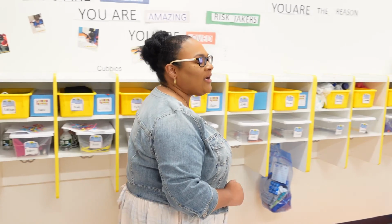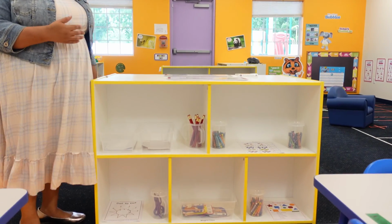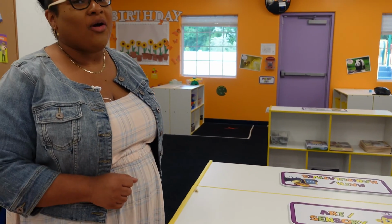Moving on to our Writing and Art Center over here, our teacher has created an art center specifically for the children in this room because they are very engaged in writing right now. We had one child enter the program for the first time and said, I need to learn how to write my name right away, and I need to know now. And so our teacher definitely catered to that and made sure that she had a writing area to be able to do that.